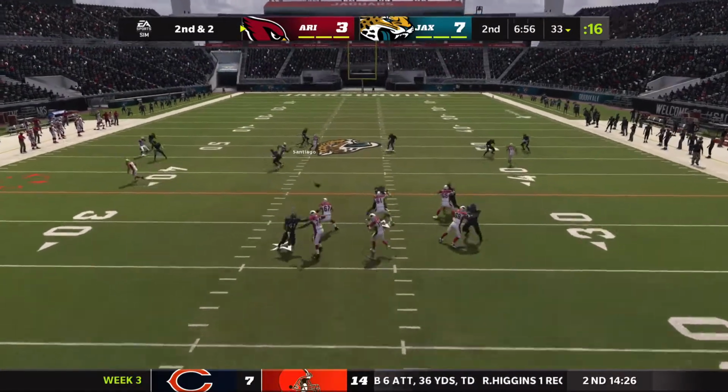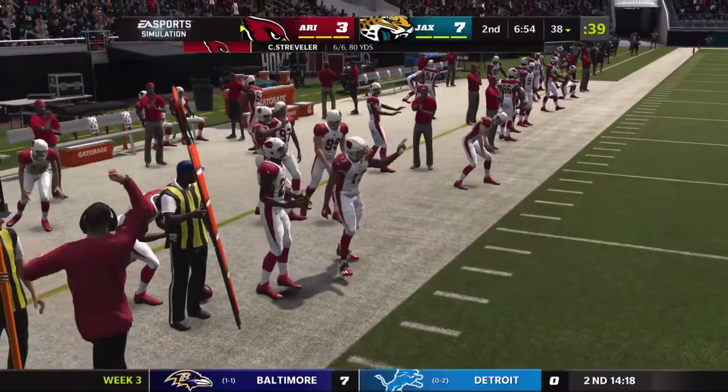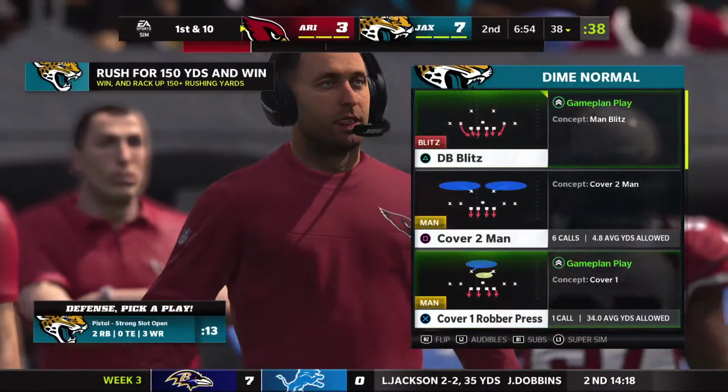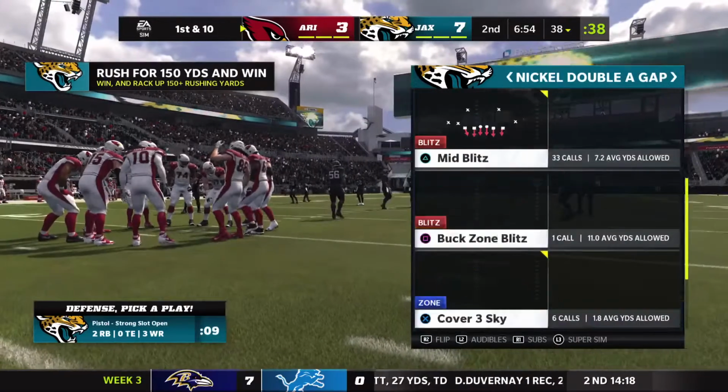From the gun is Streubel. That's going to be caught by Kirk. And he gets this up across the 35 before he's out of bounds. Second catch for him today, and it'll wind up a first down.